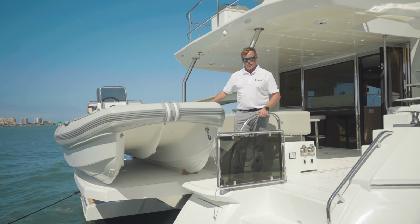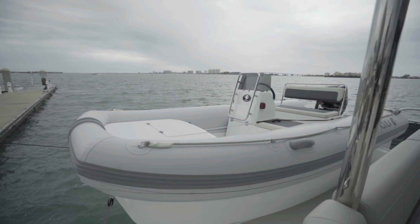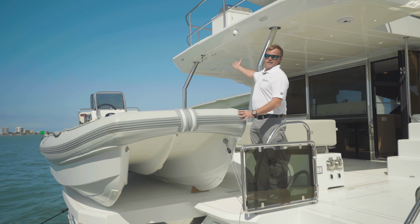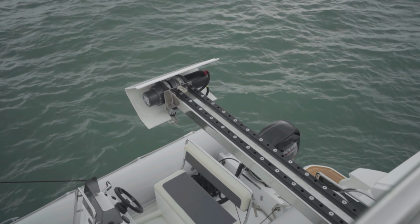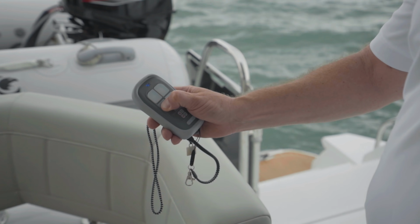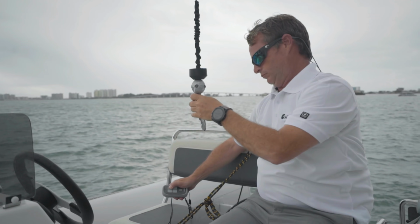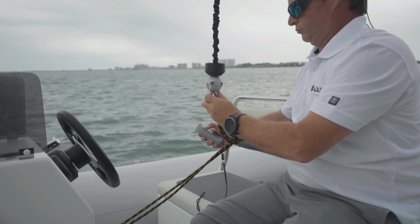One of the great design elements of the Aquila 54 is the addition of the Aquila 14 rib tender. One of the amazing benefits of this Aquila 14 rib is a concealed crane system. Instead of having exposed davits on your platform, Aquila has redesigned and come up with a proprietary boom system. The crane system is very simple for a single person to use. Simply use a remote control to boom out, lower your cable, lift your tender up, boom further out, and lower your tender into the water.